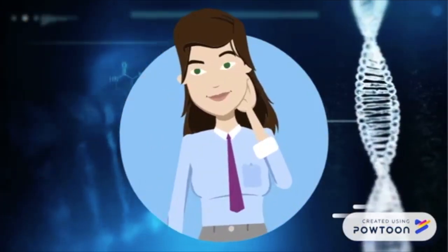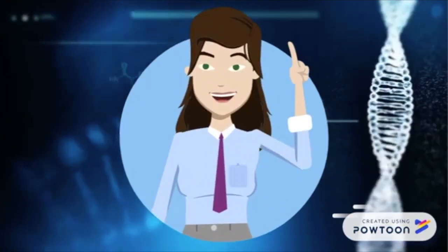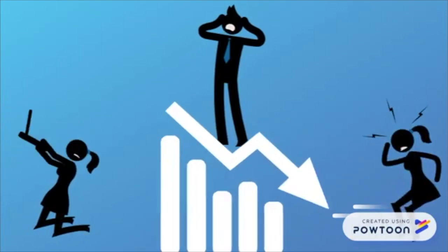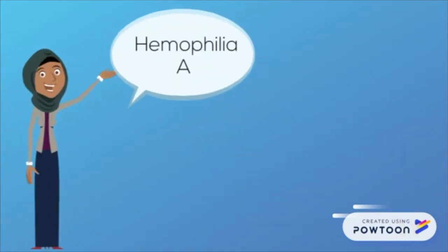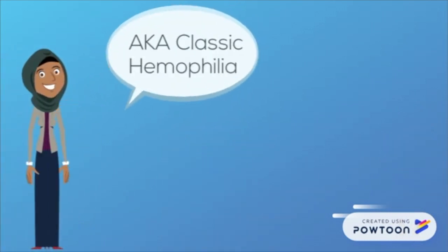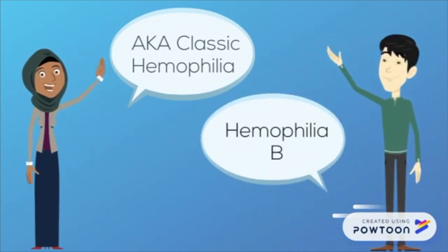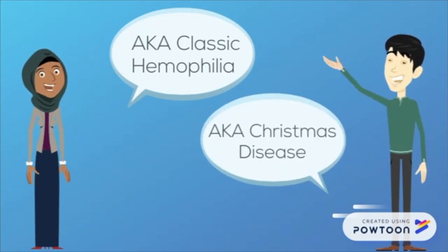Certain genes on the X chromosome determine how the body makes blood clotting factors. Any defect in these genes can cause hemophilia. People with hemophilia typically have lower levels of either blood clotting factor 8 or factor 9. There are many different types of hemophilia. Hemophilia A, aka classic hemophilia, is caused by a decrease of clotting factor 8. Hemophilia B, aka Christmas disease, is caused by a decrease of clotting factor 9.